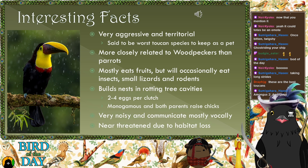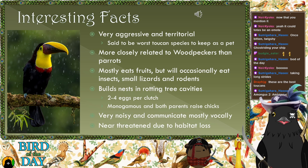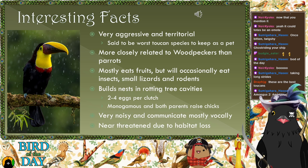So one of the interesting things about the yellow-throated toucan is they are the most aggressive and territorial and mean of all the toucans. Just like me. Many people keep toucans as pets, and certain species of toucans can do well in captivity as a pet. Not these ones. They will bite you. They will fuck up your home. They are not happy in captivity.